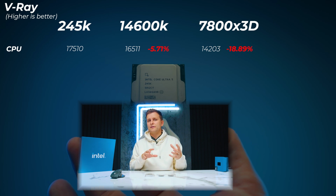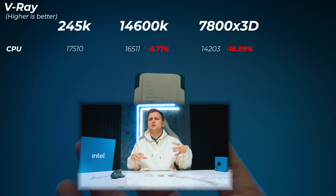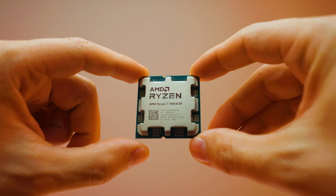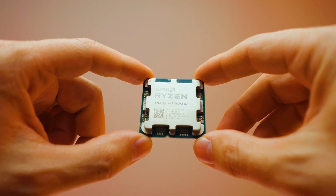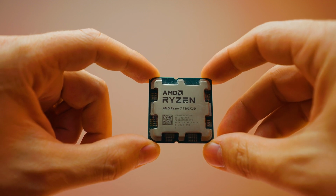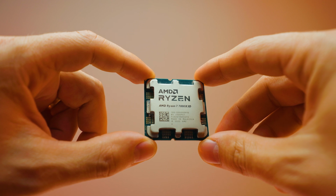So Intel seems to have quite a strong hand when it comes to just CPU rendering. In terms of efficiency though, AMD still seems to be holding quite a strong hand, because if you remember, it was using a lot less power compared to these Intel CPUs. So in conclusion, what has actually changed, and is it worth upgrading to the 245K?